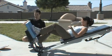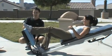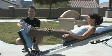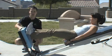So I'm going to put it all the way down at the bottom. This is dynamic training right here. And that's just going to give you a little more instability at the ankle joint. So now she's got to be a little more stable in the calcaneus area, the whole foot.